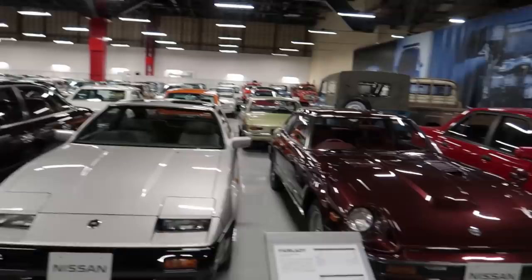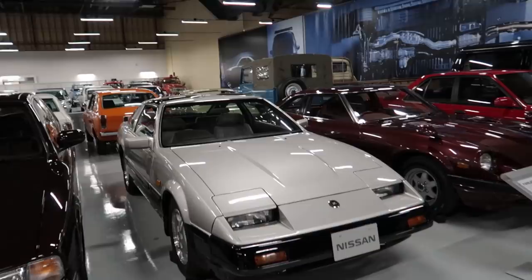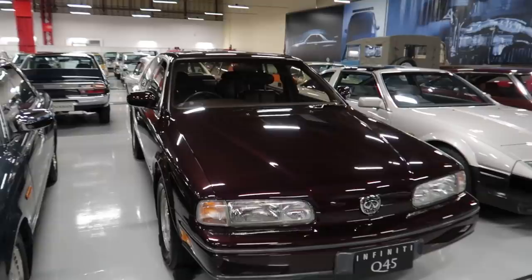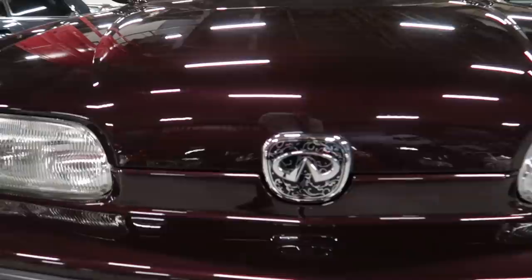280Z. This one here almost looks like a 300ZX, like Z31? Yeah, that's what the plaque says. What is this? Infiniti Q45. Oh, okay, the badge completely threw me off, just because of that weird rose kind of pattern on there. Very cool.